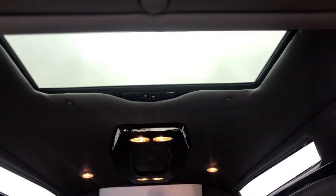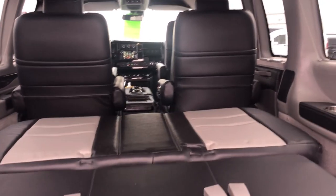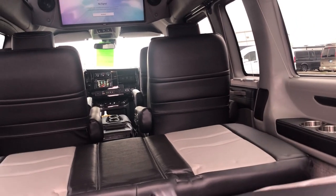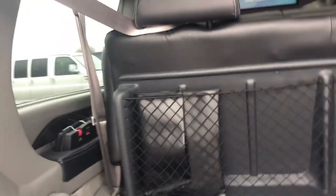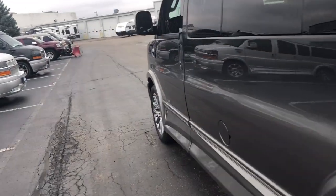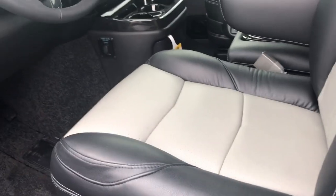You got a sunroof here in the back. That does open also. All your books are right there in the back of the sofa. Slide up here to the front real quick. You'll see your power boards. You also got the lighted Explorer step. Again, gorgeous seats in this one. Get your switch there to turn the power boards on and off.